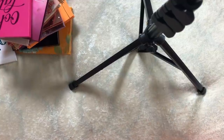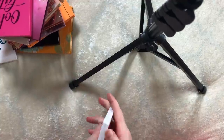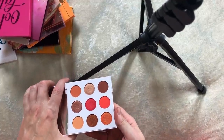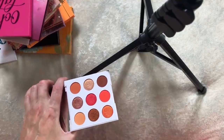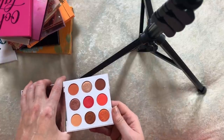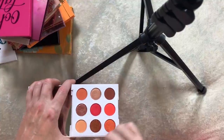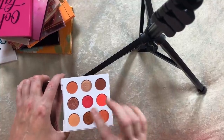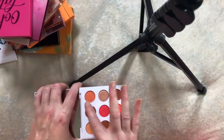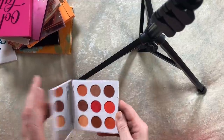So there's that. Here's the ColourPop Soul palette. Of the two, the Soul and the Mar, I like this one less than I like the Mar. I think this one just tends to make me look a little sick, which is weird because I really like coppery and orangey shades. It's probably that shade and that shade. Those are probably the two culprits. Maybe if I could just focus a look on those outer shades, then I would like it more. Maybe I should do that.